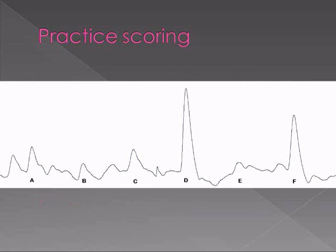Let's have a little scoring practice. Look at the graph in front of you. If you were to score this CIT, of course you would ignore the first item, which is at A. That reaction would be ignored. If your key had been item D, the largest reaction, that test would be scored a 2. If, on the other hand, the key had been item F, which is the second largest item, that test would have been scored a 1. Otherwise, the test would be scored as a 0.